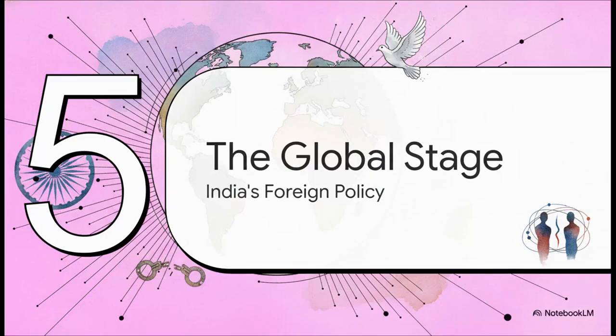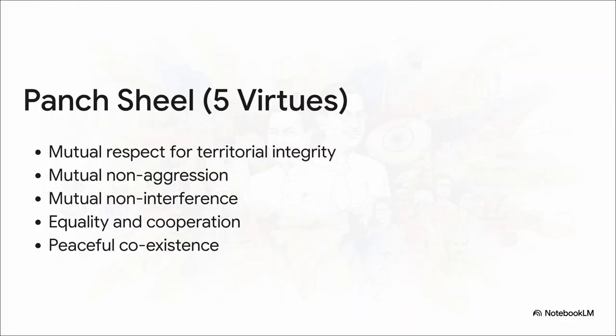Finally, Section 5, the global stage. Having successfully drafted a constitution, unified its outer borders, and harmonized its internal map, we arrive at the final step of nation building. It was time for India to step onto the global stage. They had to take this newly stabilized republic and give it a distinct voice in a world deeply polarized by the Cold War. So the crucial point is how they navigated this.